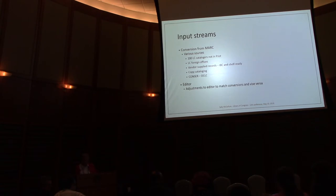We have a number of input streams. We have various sources. We've got those 200 catalogers who are not in the pilot who are doing those MARC records. We've got the Library of Congress foreign offices. We have about six or seven foreign offices where they do cataloging and then they send it back to the library. They are beginning to train them to be in the pilot so that the India office, for instance, the Delhi office, might have two catalogers that actually are in the pilot and do BIBFRAME cataloging and MARC cataloging.